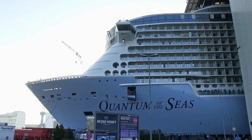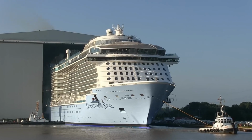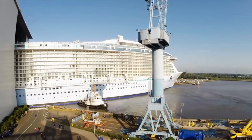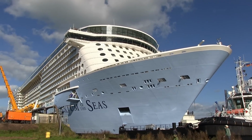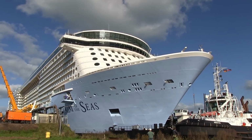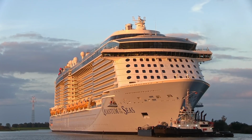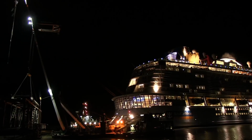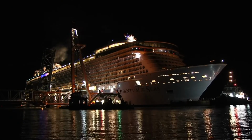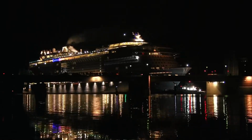Final preparations. With construction complete, the ship embarks on its Shakedown Voyage, a critical step before its grand debut. This short journey to the home port serves multiple purposes, allowing the crew to familiarize themselves with the vessel's operations, systems, and layout. It's a hands-on training period where every department, from navigation to hospitality, ensures seamless functionality. The voyage is also an opportunity to test the ship's performance, identify any technical issues, and address them promptly.